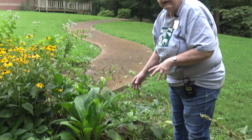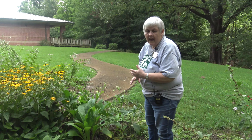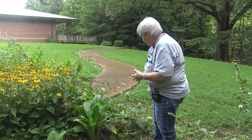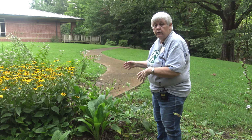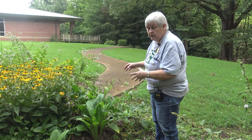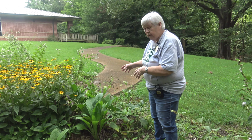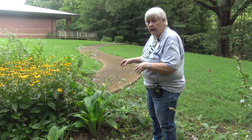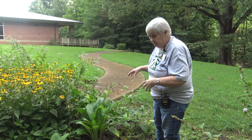Comfrey is known as the healing herb. It's in a lot of natural healing salves and medicines. And earlier in the year when we saw it, it had beautiful blue blossoms. Well, now that's gone to seed, and it's spreading. That's one of the things you have to be cautious about when you're planting comfrey. It will spread, so you have to keep an eye on it.